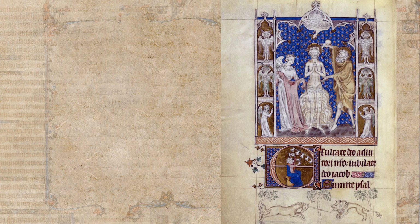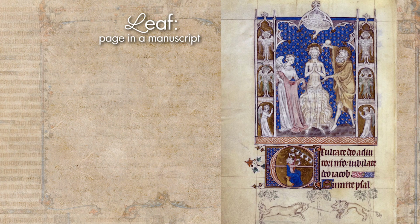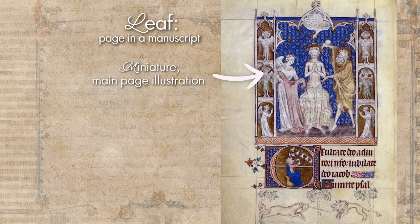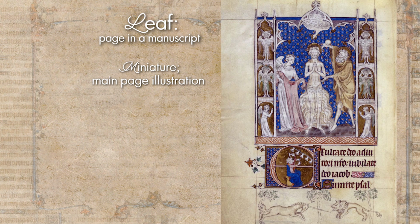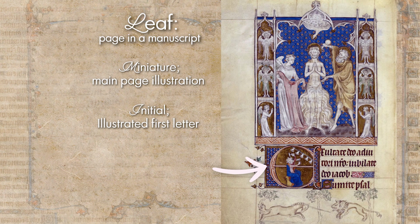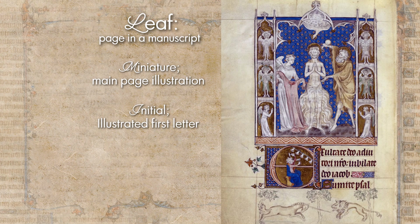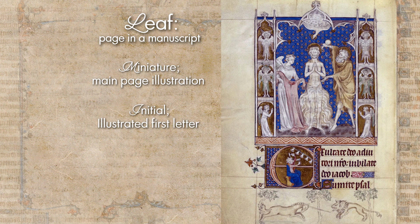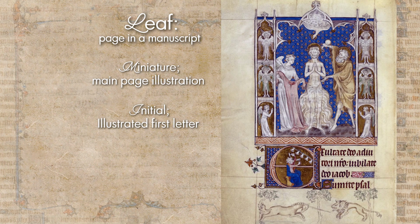Firstly, on the page, or as the professionals refer to manuscript pages, on the leaf, we see the main illustrated scene, a miniature of Jesus being baptized by John the Baptist, with the help of an angel on his right. We then see an initial design for the capital letter E, in which we see King David from the Old Testament playing the bells. According to the Old Testament, David was playing the bells, and led other musicians too, during the installation of the Ark of the Covenant in Jerusalem.